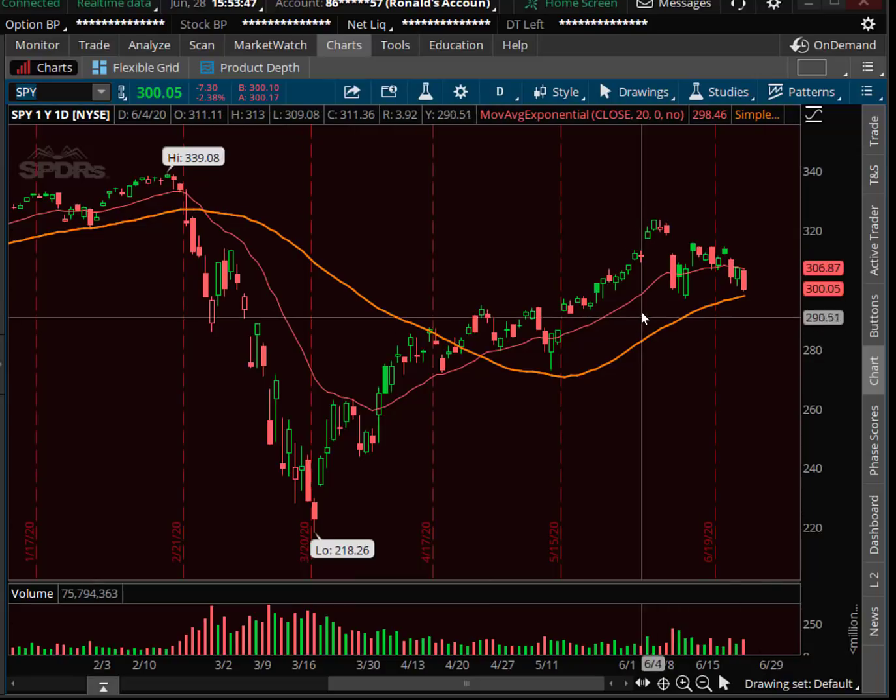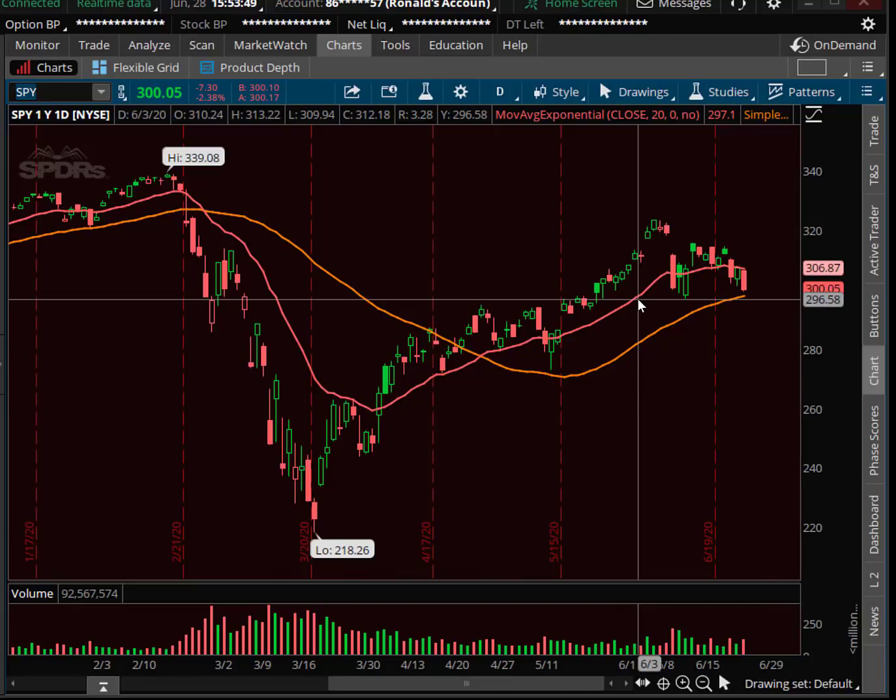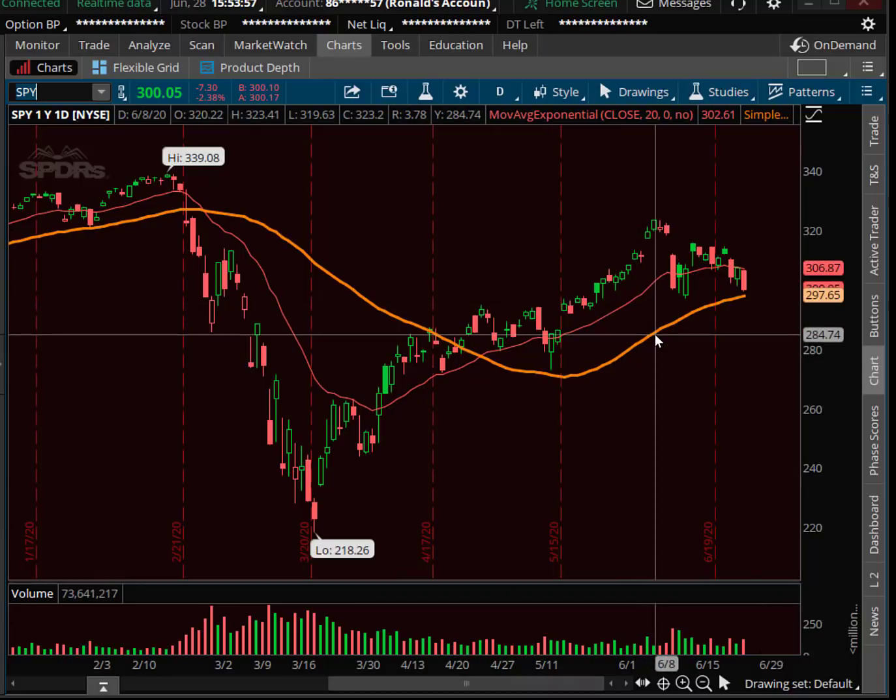Again, daily chart, the red line is a 20-day exponential moving average. That is a nice trend trading moving line. Represents about 1 month's worth of price data. The big one that we want to keep an eye on here is the institutional line. That is the 50-day SMA. It's a simple moving average. When stocks are above it, they're viewed as institutionally bullish. When they're below, well, they're not.